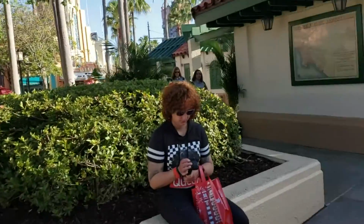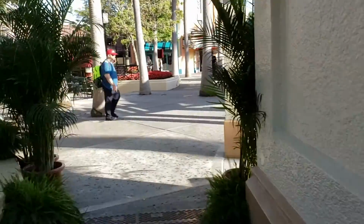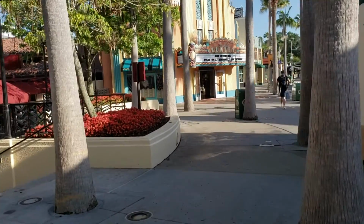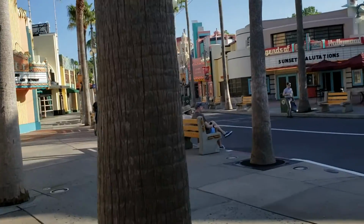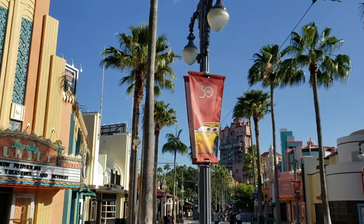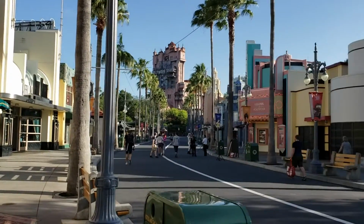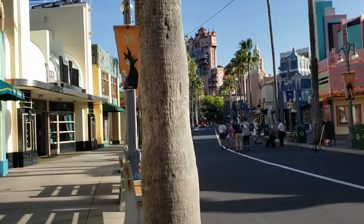Oh yeah, they got all kinds of stuff going on. All kinds of things going on. So yeah, we're gonna walk down Sunset instead. You can see they have all the 30-year with the characters and Tower of Terror. We'll see. I might actually be about hopping on Tower. That would be kind of fun.